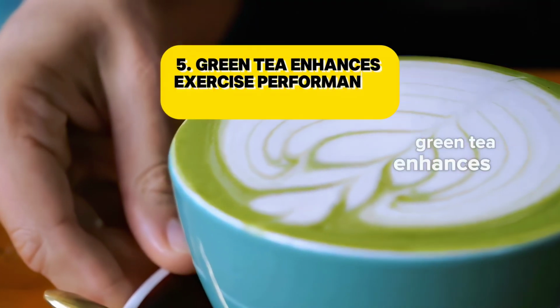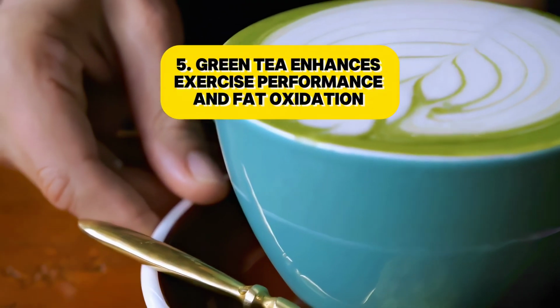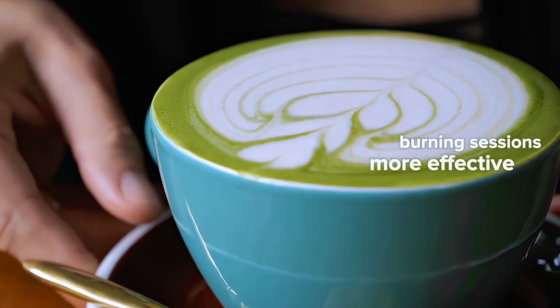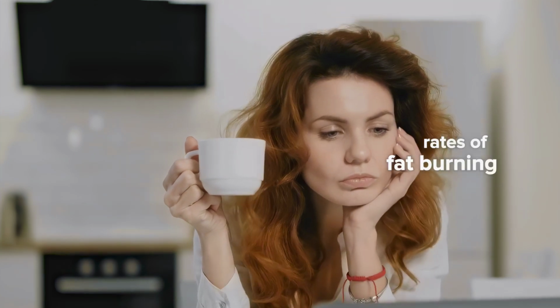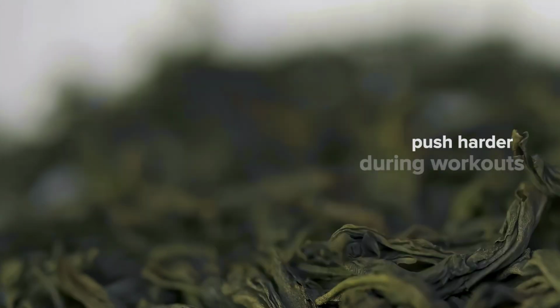Green tea enhances exercise performance and fat oxidation. Green tea doesn't just help with weight loss passively, it can also improve your workout performance, making your fat-burning sessions more effective. How green tea enhances exercise. Studies show that drinking green tea before exercising leads to higher rates of fat burning. The combination of caffeine and catechins can improve focus and endurance, allowing you to push harder during workouts.